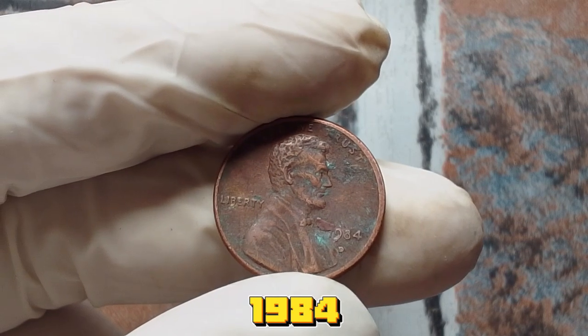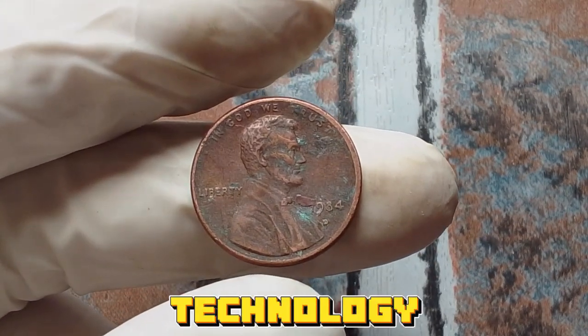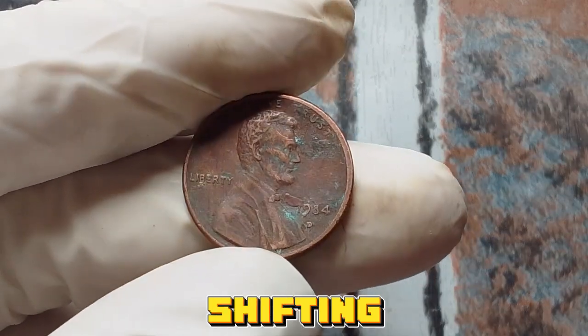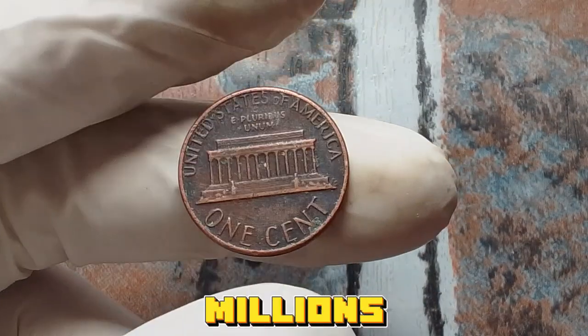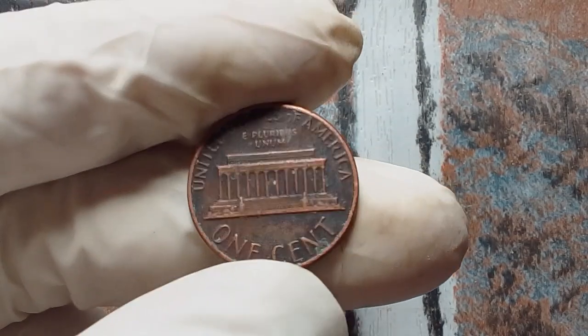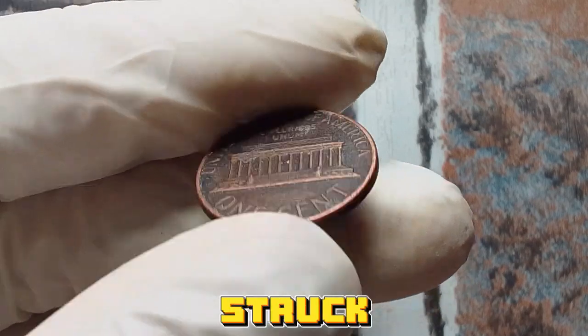The year is 1984. America was deep in the Reagan era. Technology was advancing. The economy was shifting. But one constant remained: the United States Mint continued producing millions upon millions of Lincoln cents. That year, at the Denver Mint, over 6.5 billion pennies were struck.